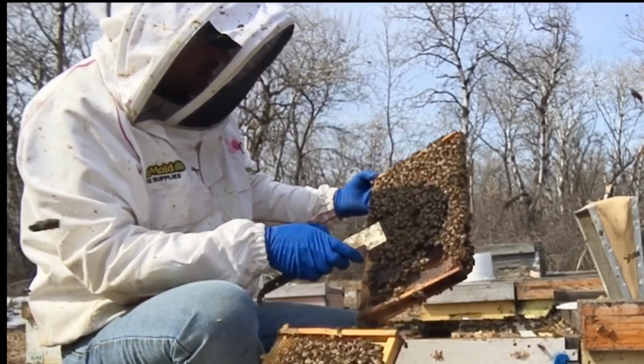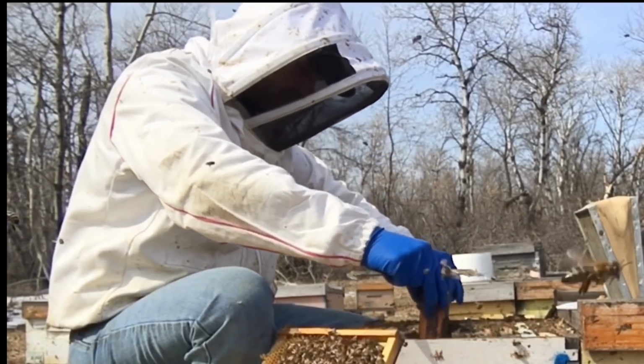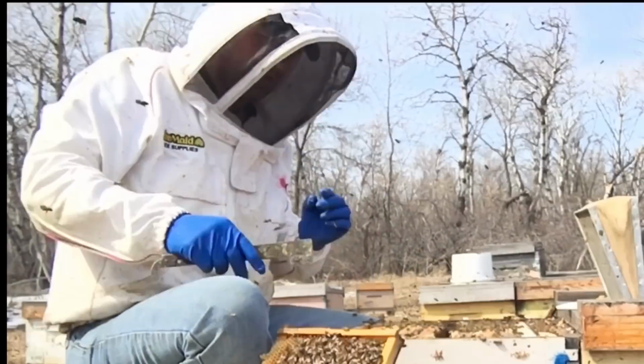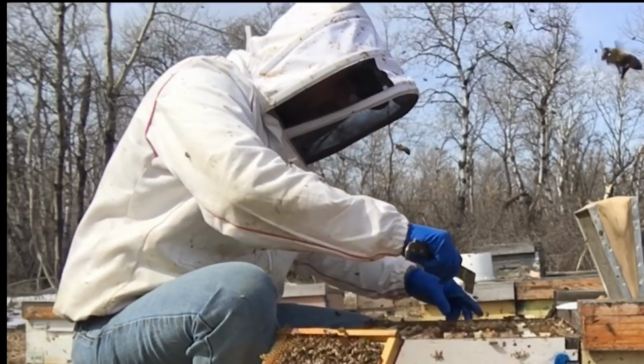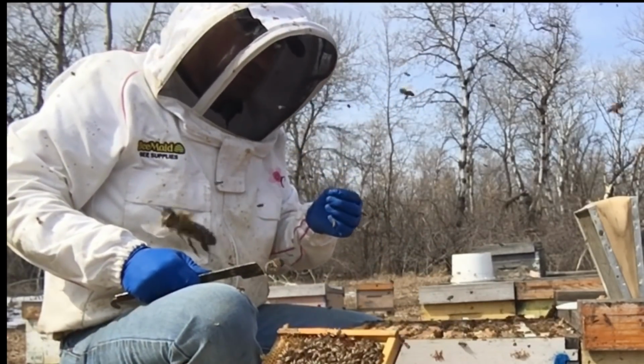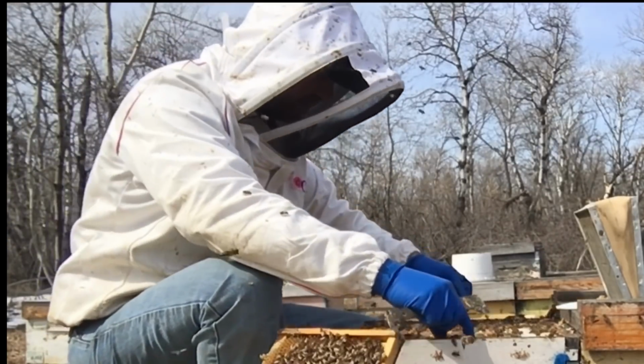I'm also seeing this nest rimmed with syrup, which is extremely exciting. That means the bees are getting the opportunity to go out to the syrup feeder, bring back this fresh syrup. When I was first going through the nests, right after I put them outside, just those spot checks I was doing, the nest was really dry.